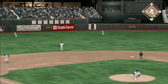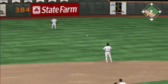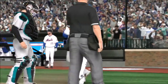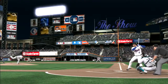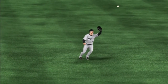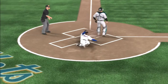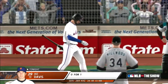Curveball there as this is lifted out towards straightaway center field. Coughlin is there, and that should be deep enough to score the run. And it's a sac fly and an RBI. It's now a 2-0 game. That, folks, is what you'd call a quick run. A triple followed by a first pitch sacrifice fly. Aside from a home run, that's about as fast as it gets. Davis will step in. He's 0-for-1 thus far.